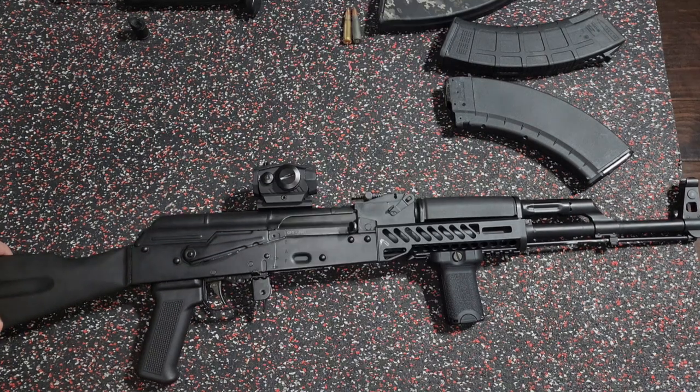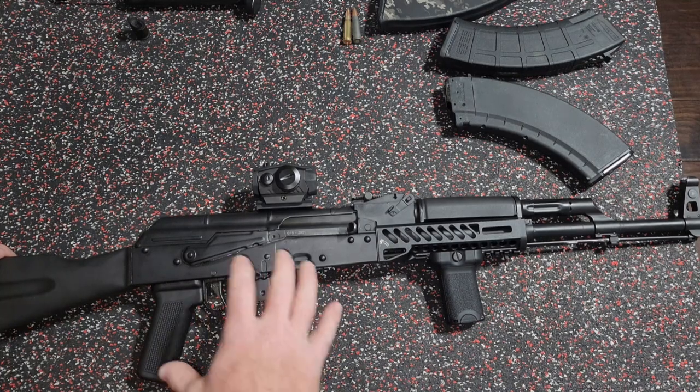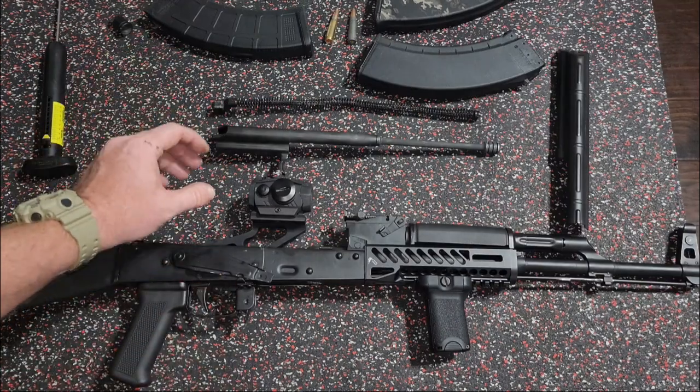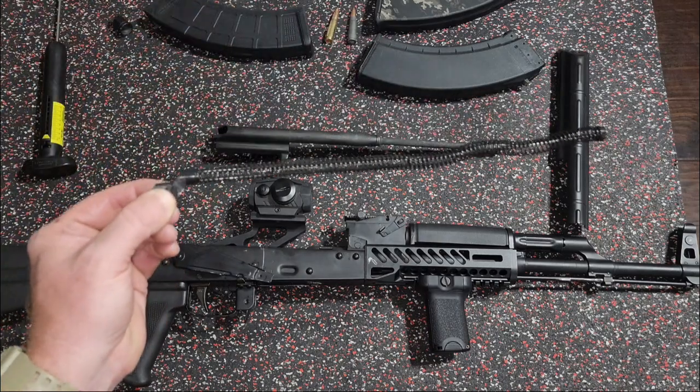And for what you get out of this, it's actually not a bad deal, because your front and rear trunnions, the carrier, the bolt, everything is cold hammer forged. So they really went into detail on the internals of these to make sure you get high quality parts. Went ahead and pulled the carrier, bolt, and recoil spring out. Your recoil spring on this is just a standard AK-47 recoil spring.